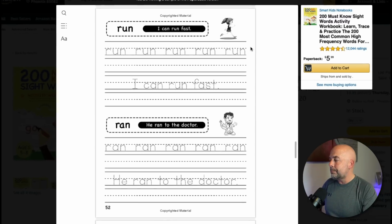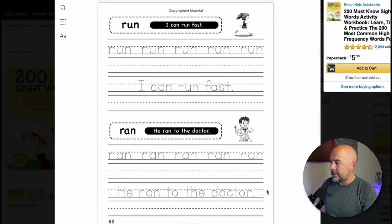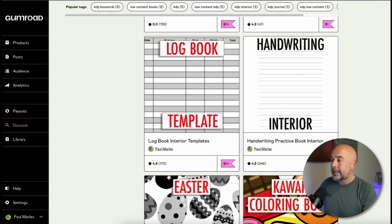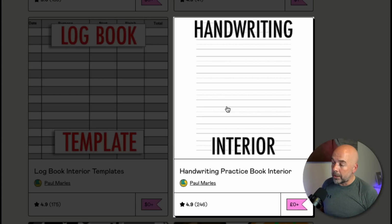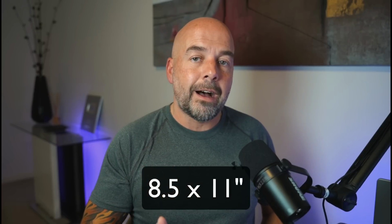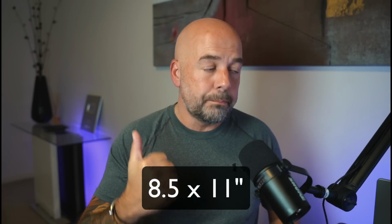We can see that it's basically a handwriting interior with some words written in a dotted font, and we've got these images as well. So what we need is the basic handwriting interior to start with. And I've got one of these that you can download for free in my Gumroad shop. And here it is. And this is for an 8.5 by 11 inch book.